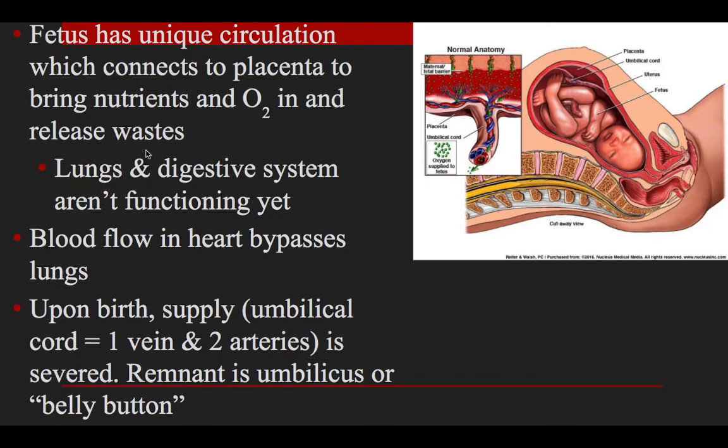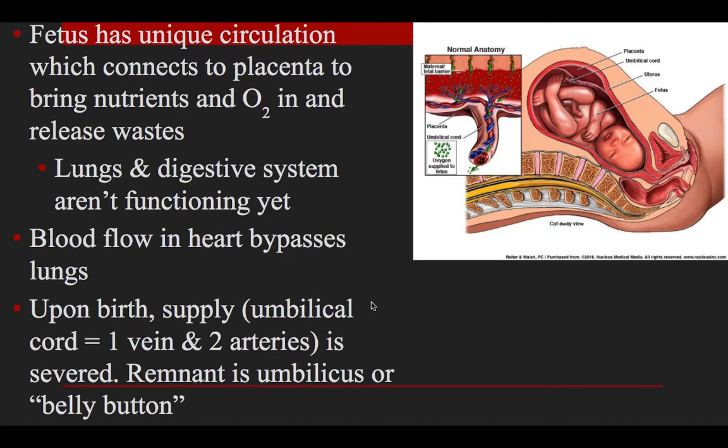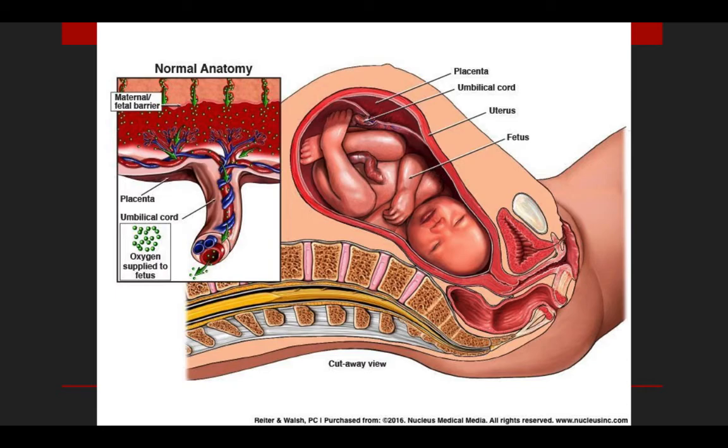And because the lungs and the digestive system aren't functioning yet, the blood flow in the heart will have to bypass the lungs. Some of the blood may be delivered to the lungs and back again to the heart, but that's a completely non-functional thing. And then once the baby is born, the umbilical cord will be severed, so the connection to the placenta will be severed. And at that point, the baby's lungs must inflate and must start breathing for the baby.